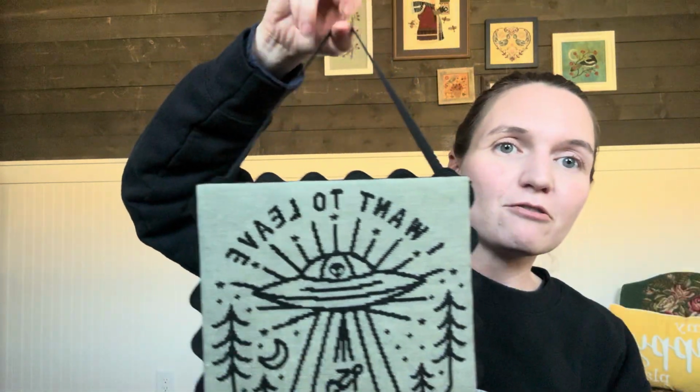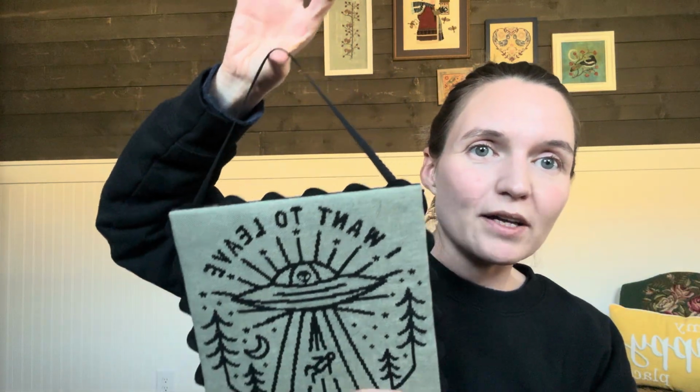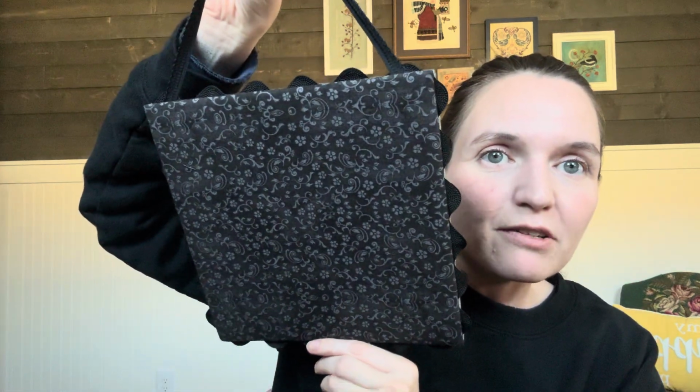Tammy made this into a flat fold wall hanging. So nice black little ribbon, which you can't really see against my sweatshirt, but it's there. Then the back is this really pretty fabric.